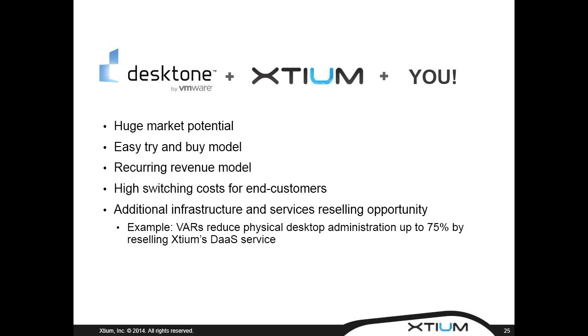Our managed service providers, Desktone Xtium. I think it's an easy way to get in. You try before you buy. There's no commitment up front. Just get into the desktops. Get a chance to really leverage the petting zoo. Try a couple things. Make sure it works for you. Ask a lot of questions. Make sure it's really right for you as an end consumer. And then from there it becomes easy.